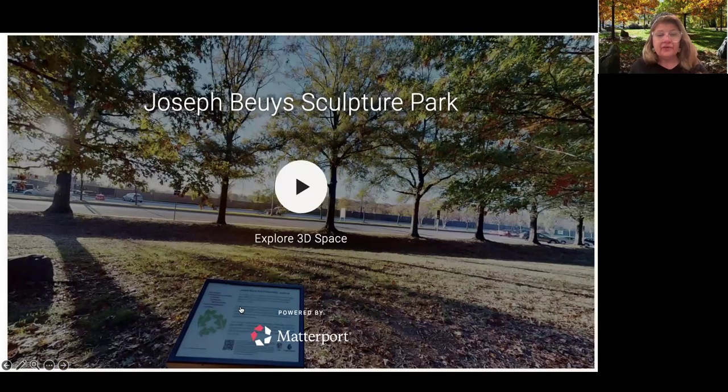If you go to our website, here's the little didactic, here's the road. You will see this. This is actually a screen capture I took from the website, but you could take a virtual walk around the website, or rather the park. At the website, we have this Matterport, and you click on that. Oops. And here it comes.